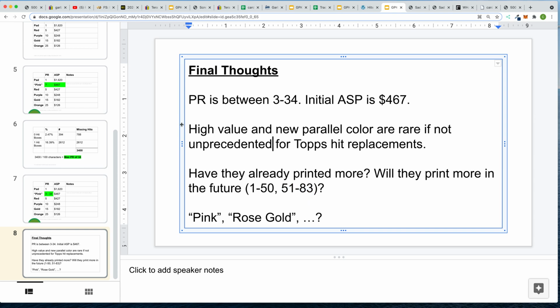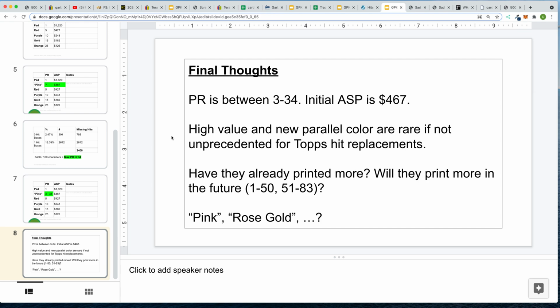The other thing I'd really like to note is, I asked some folks who are experienced in these missing hits, what's going on here? Is this normal for Topps to send replacements that are of such high value? And the answer is no. This is really rare, if not unprecedented, for Topps specifically to send missing hits of such high value, and also to add a new parallel color to a set like this. The folks I've pinged have never seen this before, and I think that's really interesting.